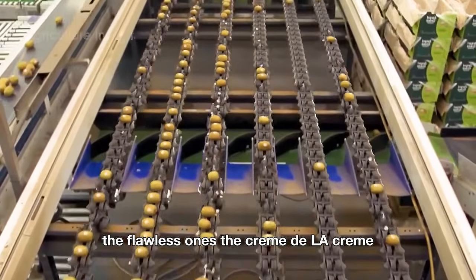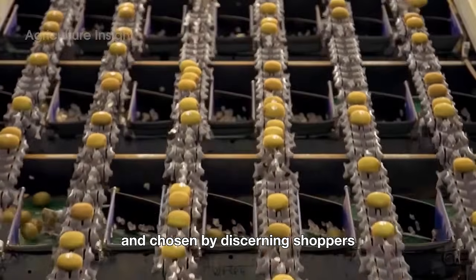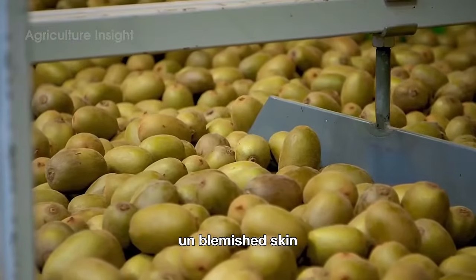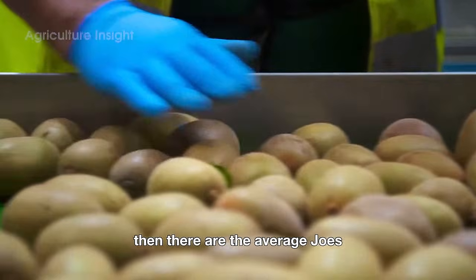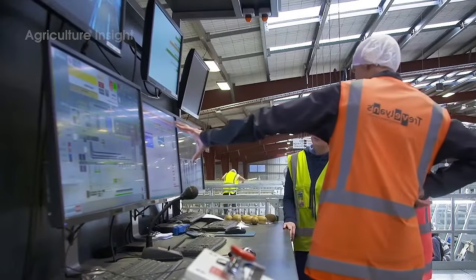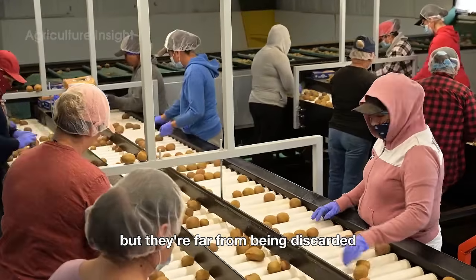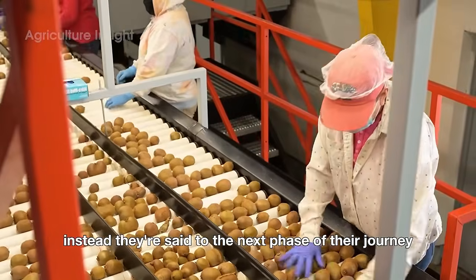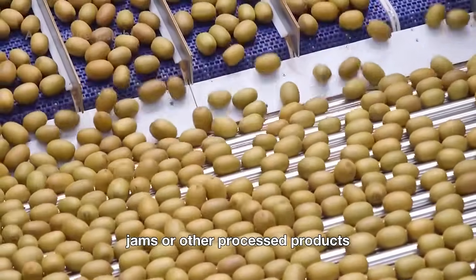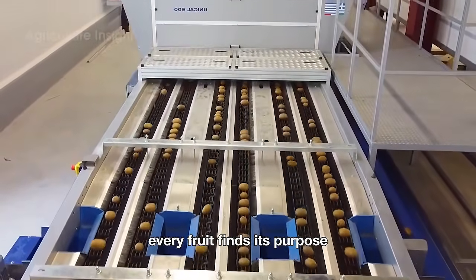The flawless ones, the creme de la creme, are destined for a life of luxury on supermarket shelves, where they'll be admired and chosen by discerning shoppers. These kiwis are perfectly shaped, have just the right firmness, and boast a vibrant, unblemished skin. Then there are the average Joes, the kiwis that don't quite meet the standards for fresh produce, but still have a lot to offer. These slightly smaller, less visually perfect fruits might not make it to your fruit bowl, but they're far from being discarded. Instead, they're sent to the next phase of their journey, where they'll be turned into delicious kiwi juice, jams, or other processed products. Nothing goes to waste in the kiwi factory. Every fruit finds its purpose.